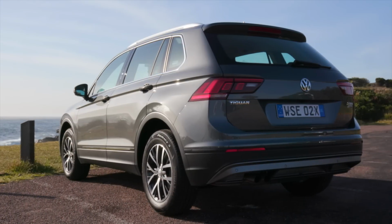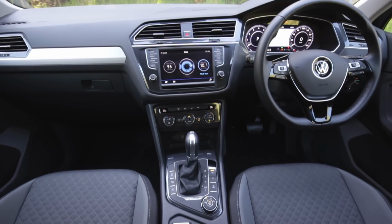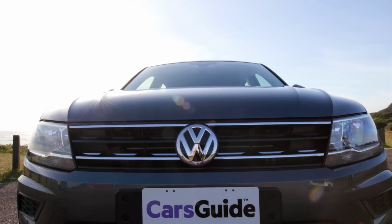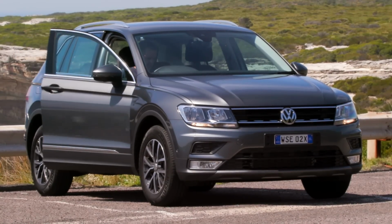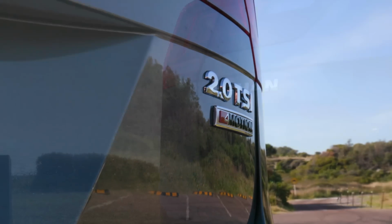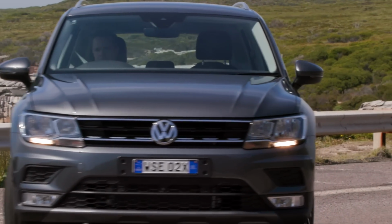The new Tiguan can be had with a choice of 3 petrol engines and 2 diesels. You can also have a manual at the bottom end of the range, the rest are 7-speed DSGs. What we have here is the mid-spec Comfortline 132 TSI. The 110 TSI is front-wheel drive and is under 40 grand. This one is all-wheel drive and well over 40 grand.